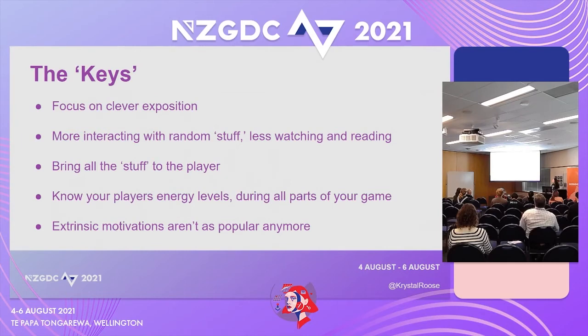More interacting with random stuff and less watching and reading. I don't know how many people would have seen the showcase on the Vive Focus, where all the stuff is happening around you and you're just sitting there watching, and it's supposed to be this beautiful introduction to the headset, and it was such a flop and so boring in my opinion. They're doing this demo of this is my headset, this is what it can do, and you're just sitting there going, oh, pretty lights that are kind of low res, and I've seen better fireworks than this.